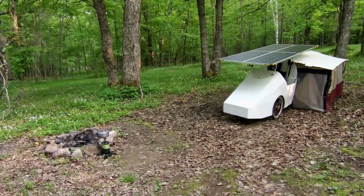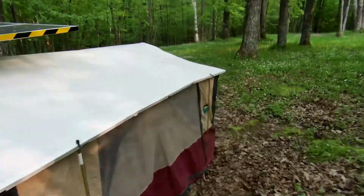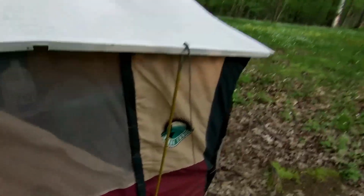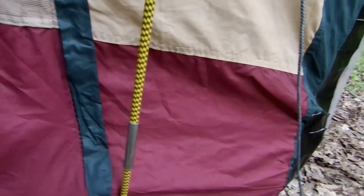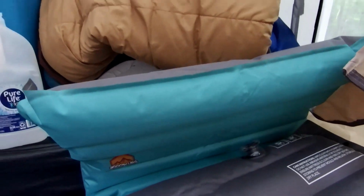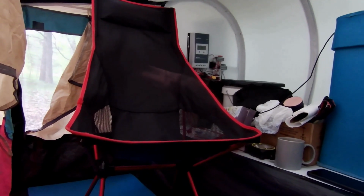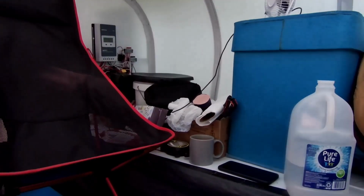Here's my dispersed campsite for tonight. Set up. I was sitting outside eating and stuff, but I moved my chair inside. Show you what it looks like inside. So my sleeping pads are here, sleeping bags there. Got a little fan and some water. Chairs there. I'm just trying it now with the legs on. Usually I pull the legs up and just set the thing on there. It's kind of a rocking chair.